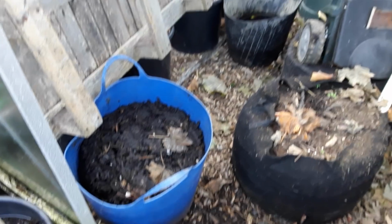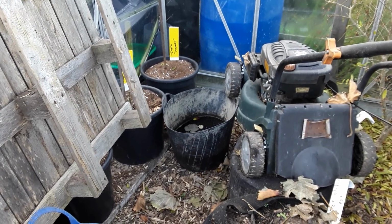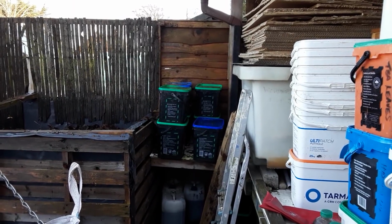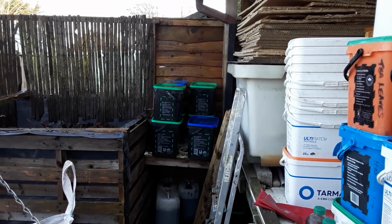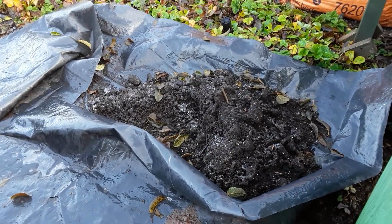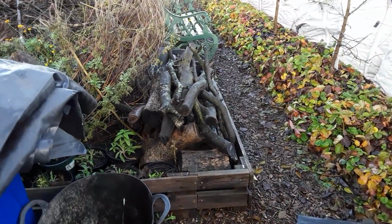Still haven't done anything with the banana skins, and there's the juice there in the middle, and the containers in the middle of the screen, they also need draining, and the banana skins putting into the compost bin. Well, most of them anyway. I could do with moving this compost as well, because the weather's not going to get any better.